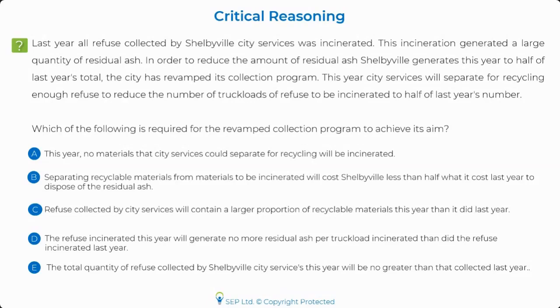Remember what choice D is saying: no more residual ash per truckload incinerated than did the refuse incinerated last year. So let's say last year one truckload gave us 10 kilos of ash, and 100 truckloads were sent for being incinerated. So 100 truckloads, and each truckload generated 10 kilos of ash. That comes to 1000 kilos of ash generated last year. So if this year the ash generated per truckload will not be more than 10 kilos, it will be the same as last year. So 50 into 10, anyways, you are reducing it by half, isn't it? Is that clear, Rajdeep?